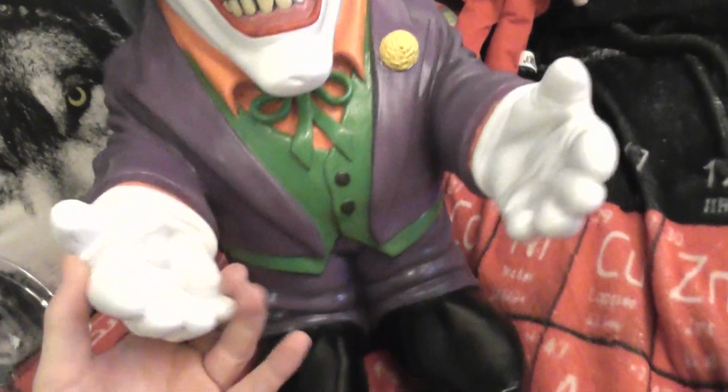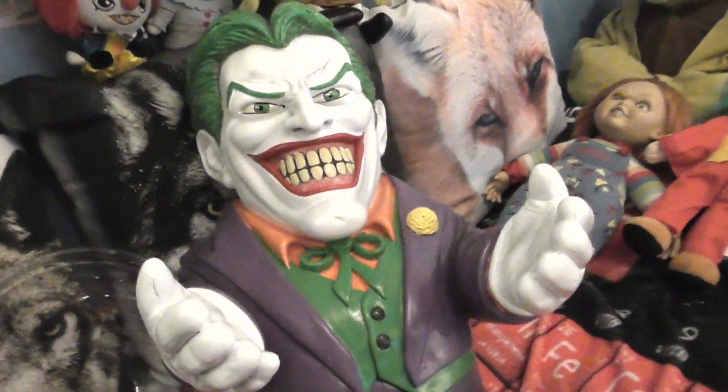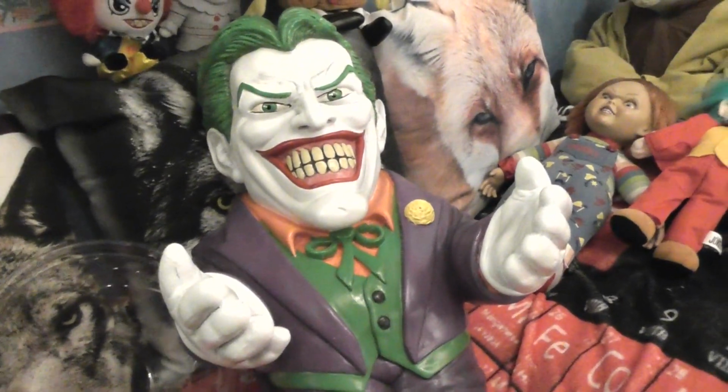This is what the figure looks like. So you have the hands, and they hold on to the bowl really well. This is what it feels like. So it's no sturdy plastic. It's just some kind of a very hard foam. That's what it feels like.